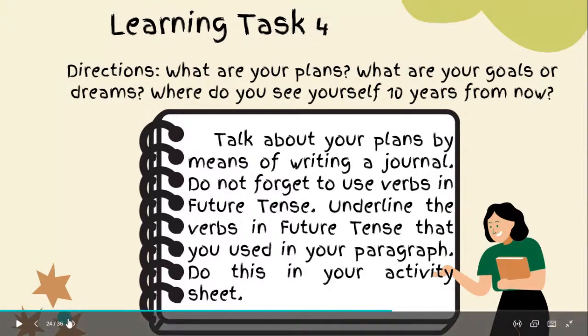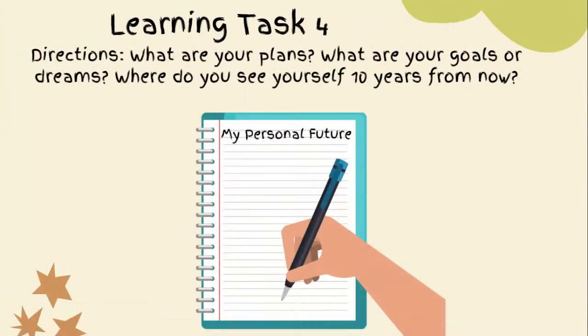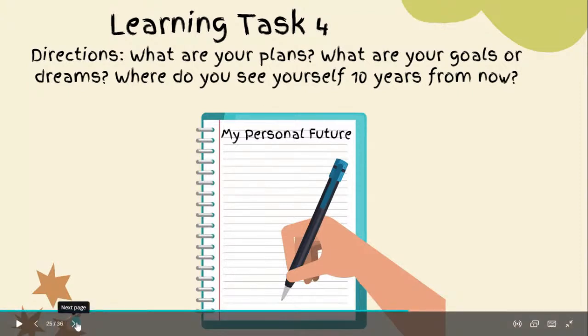Do this in your activity sheet. I'll be giving you this sheet. My personal future. Example, after 10 years, I will be a successful doctor. Period. And then continue your paragraph by writing, I will blank, and so on and so forth. Okay? Good luck, my dear writers.